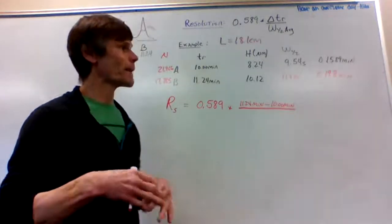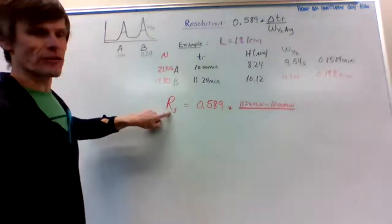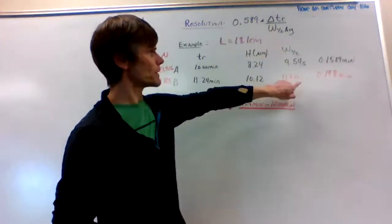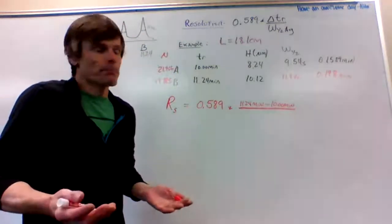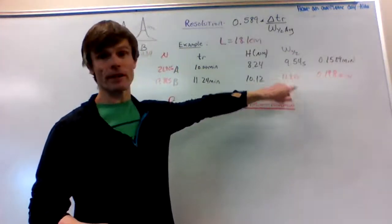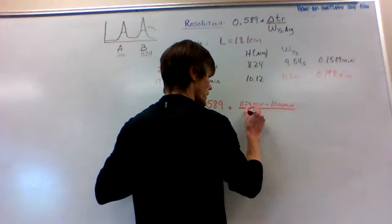So this is where we have to make a decision. And once again, use the proper units. The resolution is going to be a unitless number. Since these are in minutes, we're going to need our width at half max in minutes. I'm going to use the minute ones just to make my life easier. I could have converted these to seconds, but I decided to use minutes for the peak width at half max. Any questions, send me an email. I'll shoot it back to you and answer the best I can.